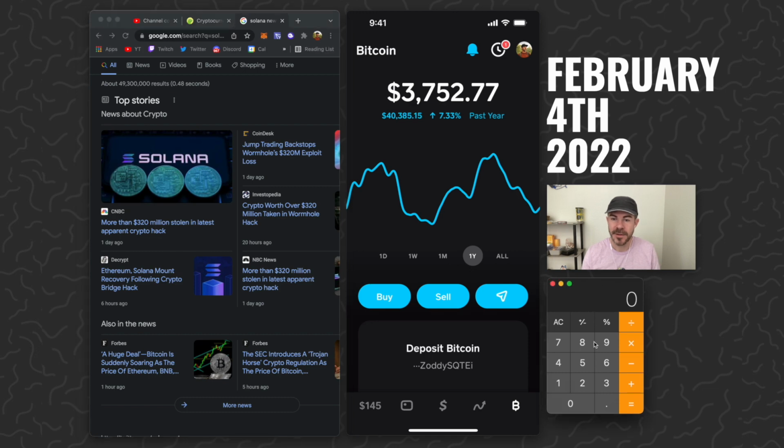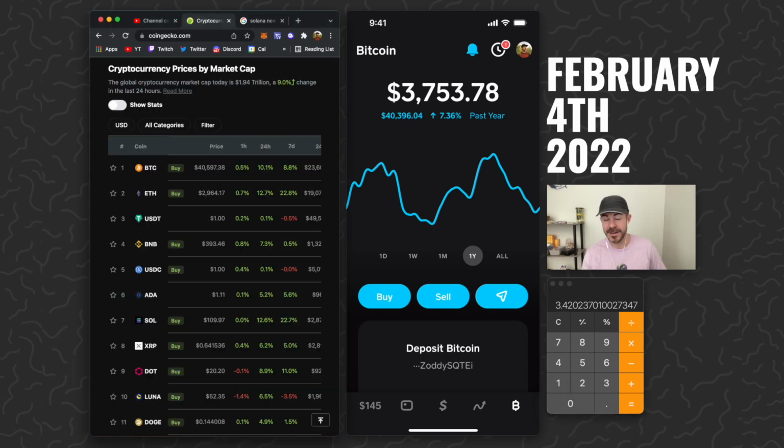Let's go ahead and do the math on this. $3,752 divided by 1,097 days equals a 3.42x on my investment. Still doing very well with the dollar cost average method. What this means, every dollar that I've put into this experiment over the 1,097 days in a row is now turned into $3.42.